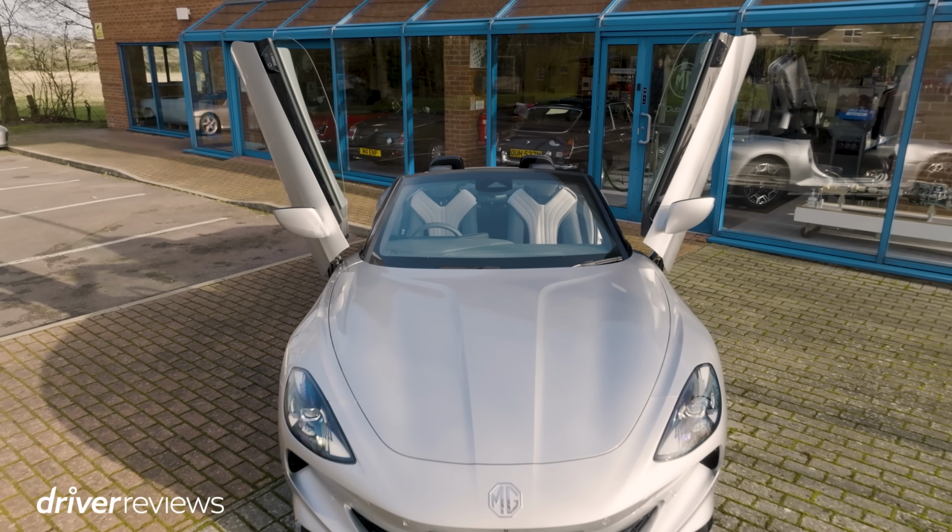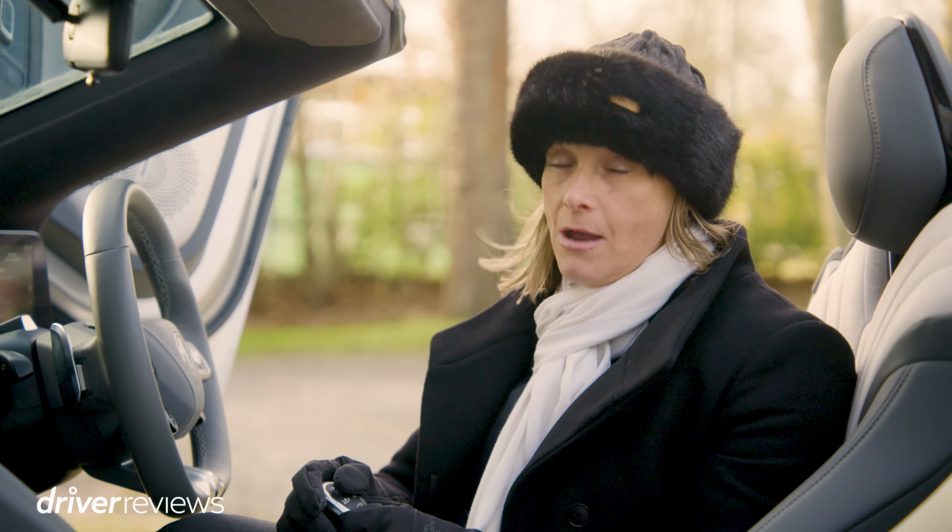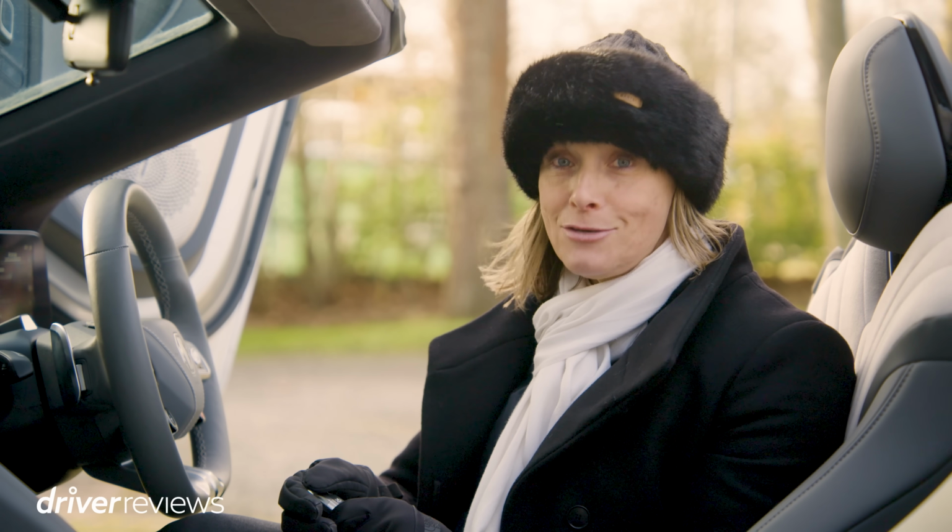Never has an MG been so exotic, and I should know. I once owned an MG Metro.